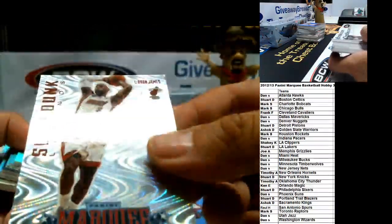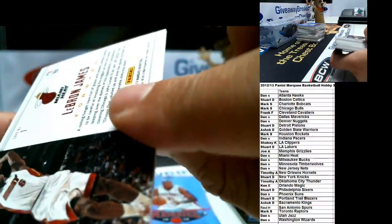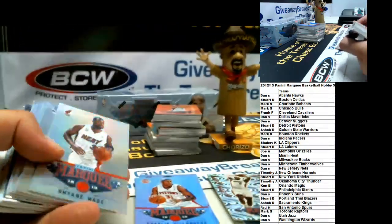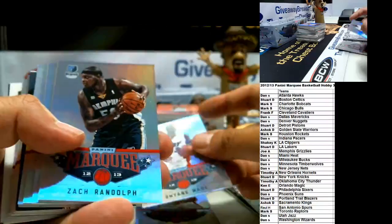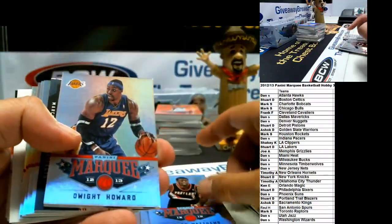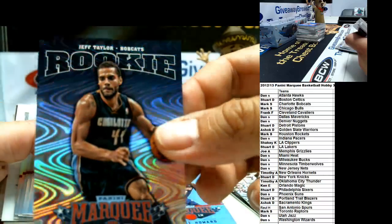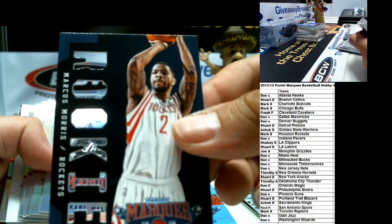Wow. For the Heat, LeBron James, Slam Dunk Legends. Grats to the Heat. That's a nice card. This is card number one, so you got me on these number ones. Maybe they're all one-on-ones. I don't know. That'd be sweet. Then you all hit a one-on-one. Dwayne Wade, Zach Randolph, LeBron, Matthews, Dwight Howard. And for Charlotte, Jeff Taylor, rookie. Congrats to Charlotte. Morris, rookie for the Rockets.